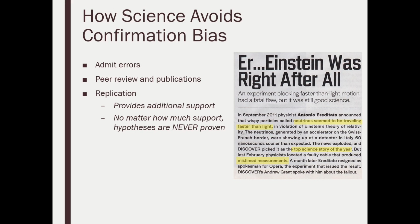Even Discover magazine, which is written for all different kinds of scientists. I really like this magazine because it provides me a little bit of insight into other fields besides psychology. Occasionally they do a psychology paper in there, and it's written for the newsstand, so the average person is supposed to be able to read this and enjoy it. But look what they said.